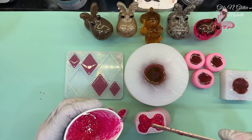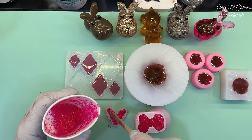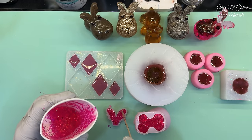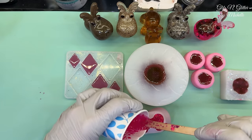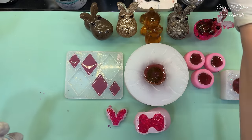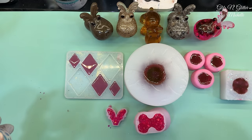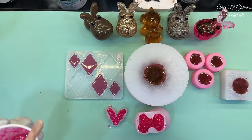Okay, because I put so much glitter in, I have extras, so I will make something with the extras. I usually don't have extra, but I just added, this is probably equal to 1 fluid ounce of glitter in here. Okay, I'm just gonna spray everything, find a mold for this, and I'll be back on demold.